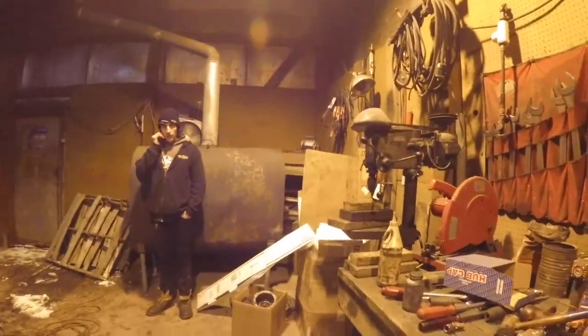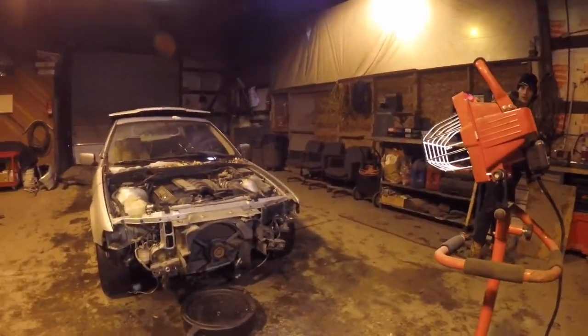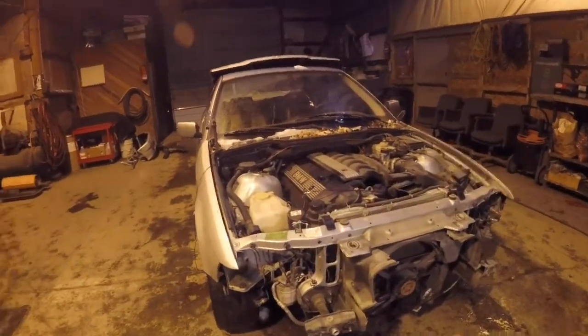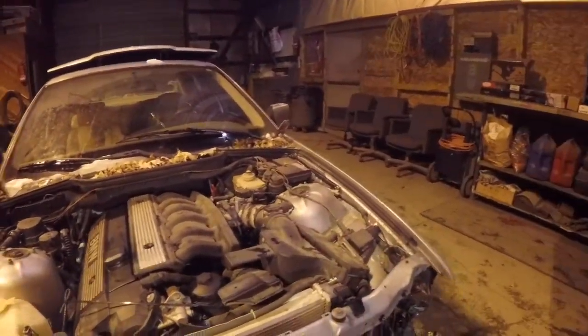Got the heater going. It's gonna be awesome. So we'll keep you updated on it. I'll let you know in a little bit how far we get. About half hour in, and look at it now. Got pretty much all the front clip off, and we're just gonna start draining the radiator fluid and oil and a couple other things. Get the power steering reservoir out of there, get the window washer fluid out of there.